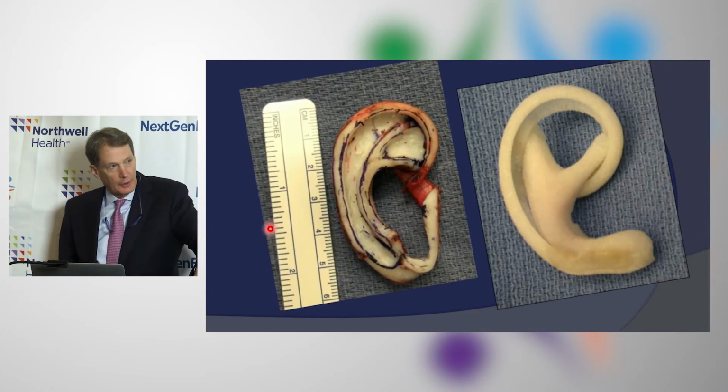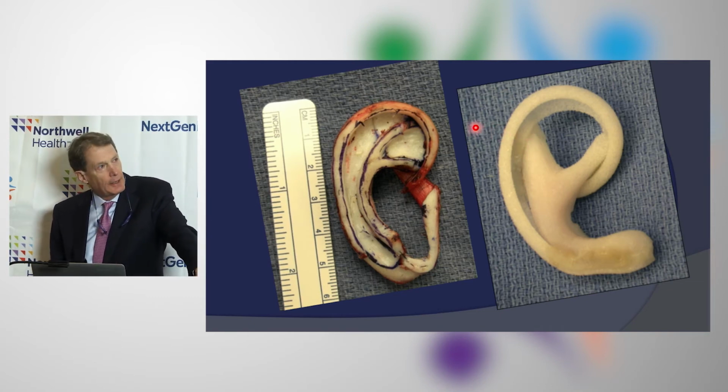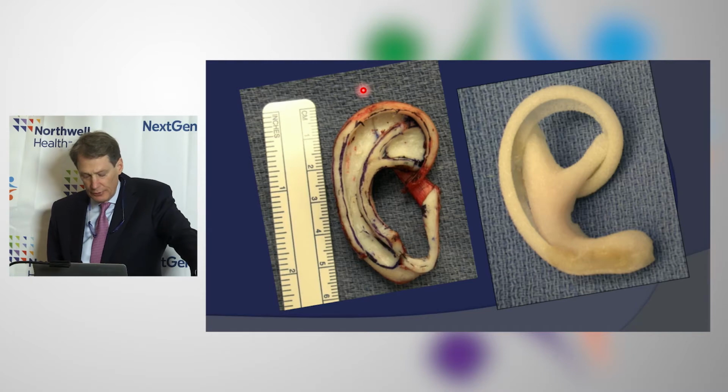There are two possibilities. One, on your right, is some kind of artificial material. This is porous polyethylene. And on the left is the type that we prefer, which is a framework made out of the patient's own cartilage. And in my experience, the complication rate over the long term is lower if we can get a decent reconstruction using the patient's own tissue.